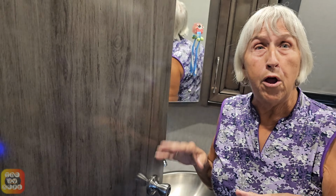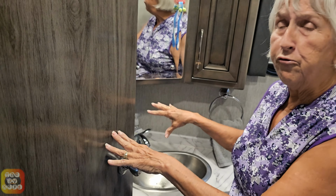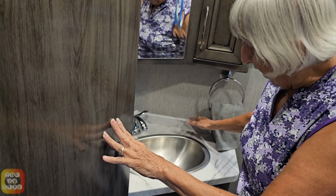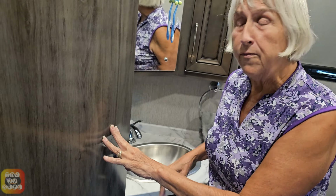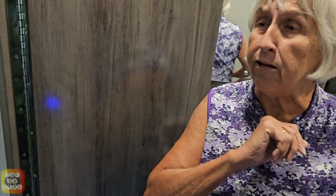Now, the one thing that I really hope that you guys will comment on is I need a little shelf or something to put my jewelry on, because the other day, for example, I laid my rings here. The cats knocked them off and started playing with them. So if any of you all have any suggestions for something that would hold jewelry, something small, that would be appreciated. Now I'm going to take you to our other bathroom, because this is our half bath.